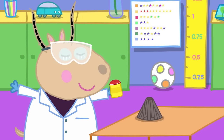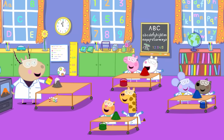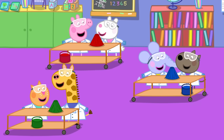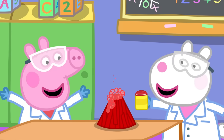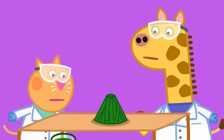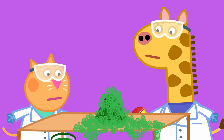Then stand back. Madame Gazelle's volcano is erupting, just like a real volcano. Your turn, children. Hooray! Wow! The lava is red. Ours is blue. Candy Cat and Gerald Giraffe's lava is green and very foamy.